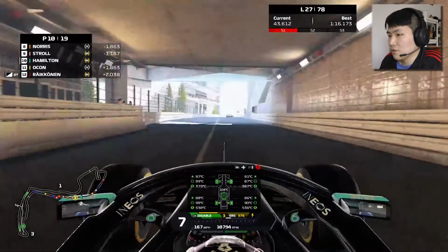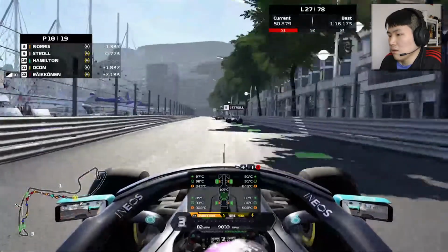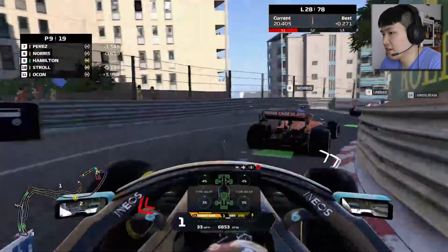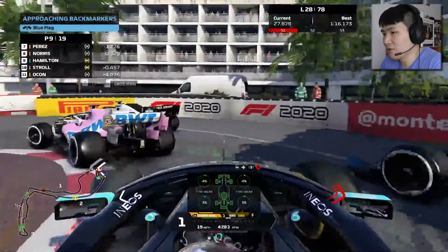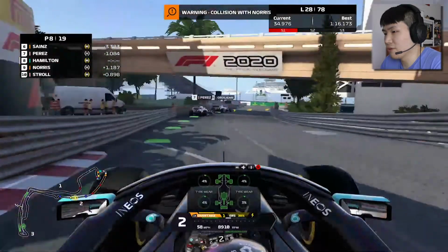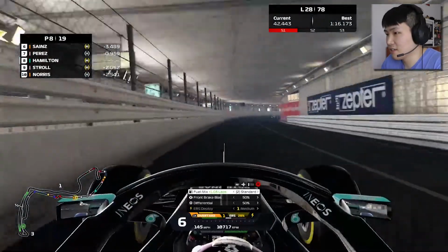Alright, we're pushing on Stroll and Norris now. Think we can do it. Come on, come on, come on. Lando Norris is holding Stroll up. Can I get a move done here? Oh, squeezing straight through Lance Stroll. Maybe a dive bomb on Lando Norris on the Loews hairpin. Crunch. But we made it. Whoa, we are up to P8, is it? That is beautiful. That is big movements there. Lovely to see.